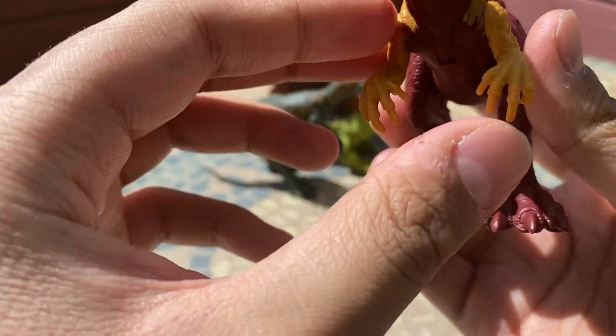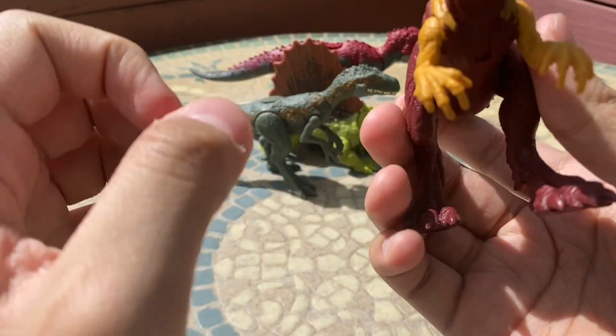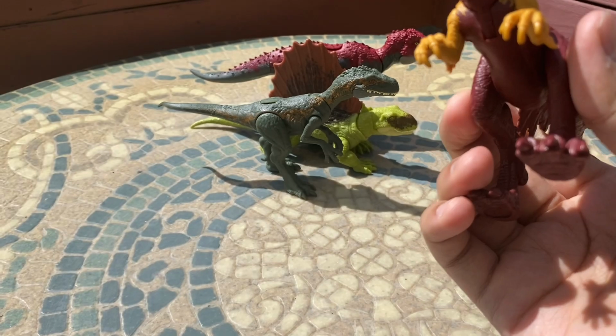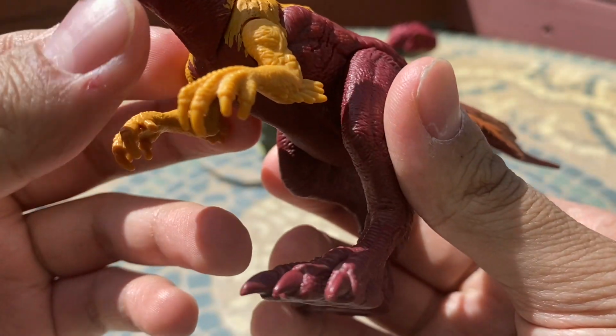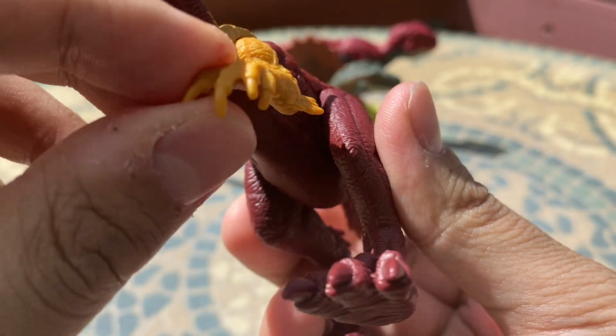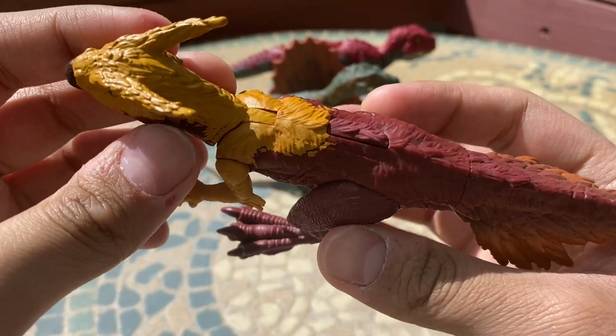So other than that, the hands look really nice. I'm glad Mattel gave it accurate hands instead of just the classic 3-fingered hands, or even worse, 2-fingered hands. But that's really cool, and they look really nice too. And they feel nice and sharp too, because they're tiny little clawed hands. But overall, really nice figure.